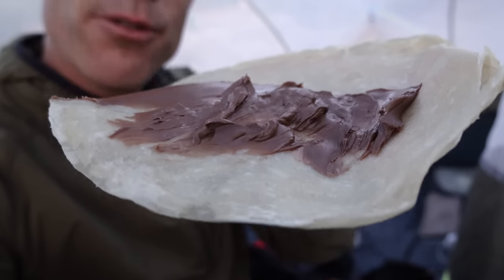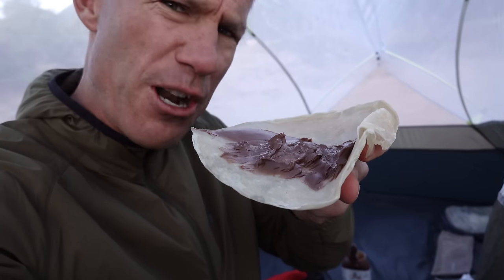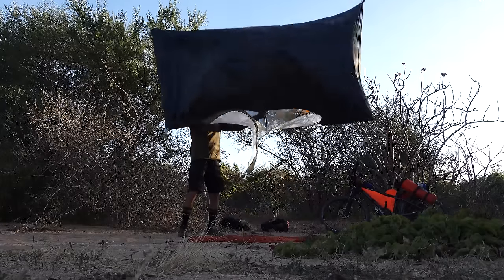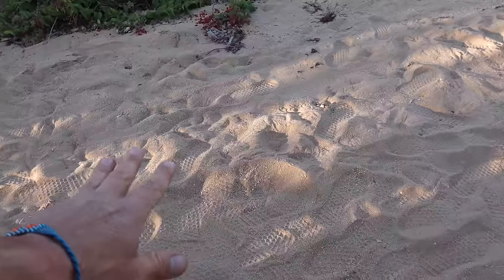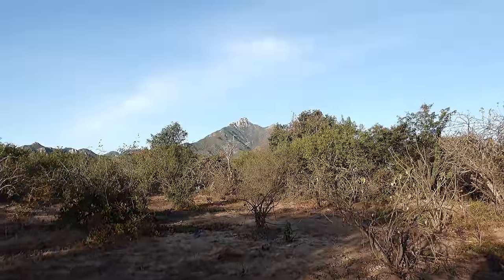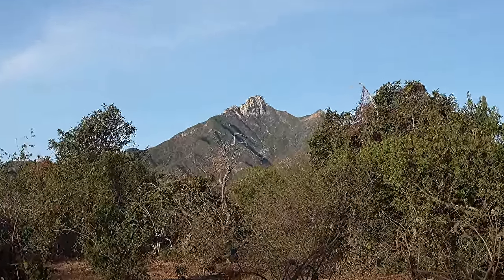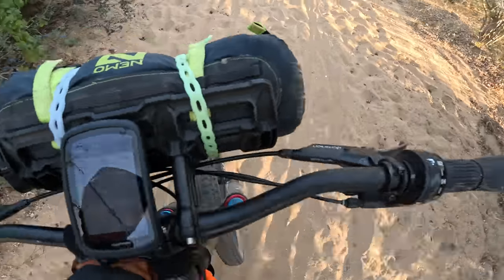It is time, my friends, for my first Nutella tortilla. A French crepe. Thank you, nice, soft, sandy ground for a beautiful place to sleep. Right beneath this big mountain where I'm headed today. That's about it.